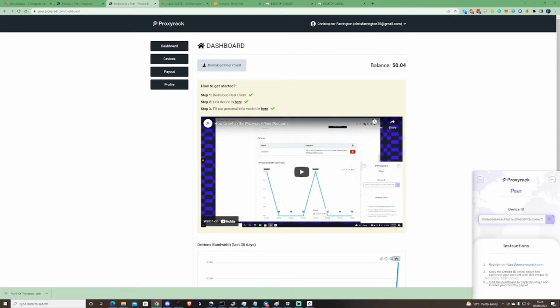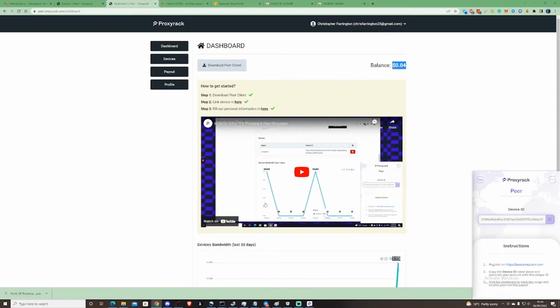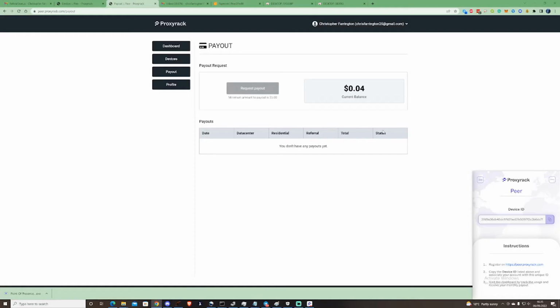Now I do really believe that this one does earn quite a good bit of income. I've earned some 4p so far, and I've only had this up for just a few moments. I do believe that from some of the videos that I've seen from previous people that have made income on here, they've said that this is quite profitable and you can earn a steady bit of passive income. So like I said, download the peer client, link your devices, and then get your information filled in.